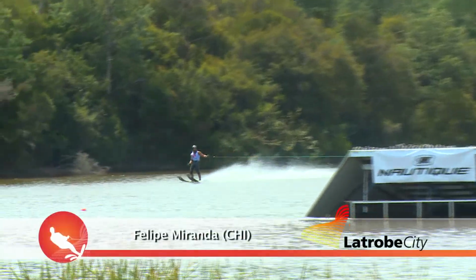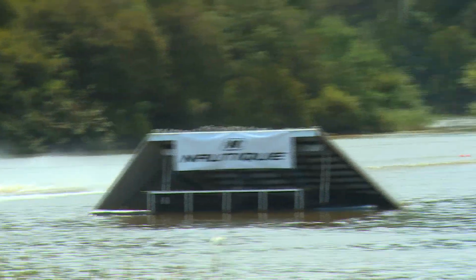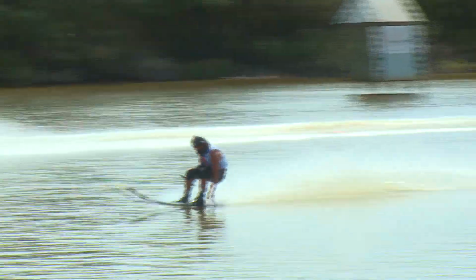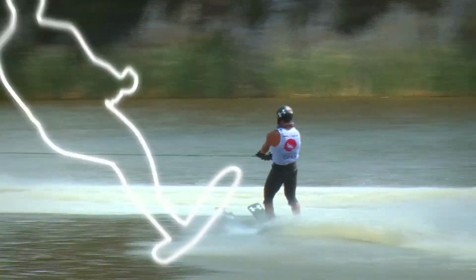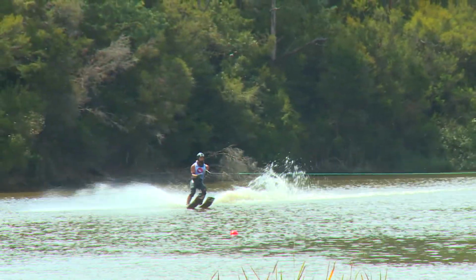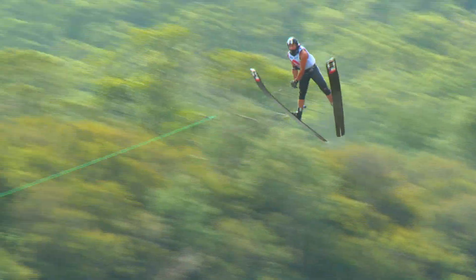Now we go to our first jump for Felipe Miranda, our final competitor from Chile. Edges in, pushes through the top of the ramp, a little bit on his heels, but that's a good opening leap. Well, he's jumped 52 metres. That's going to give him 1,000 overall points, but I'm not sure if it's going to be enough to take out the event. Yeah, he's going to need to jump up around the 55-metre mark if he wants to win the competition here.